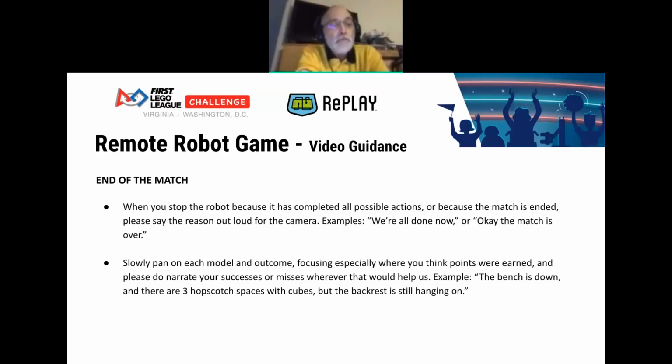Okay? Try to avoid blocking the camera's view of the field, including the red flip line, the models, and especially the robot. The technicians, of course, can interrupt the robot as needed, but obviously you want to do that as fast as you can because the clock is still ticking. And keep recording. That's our message.